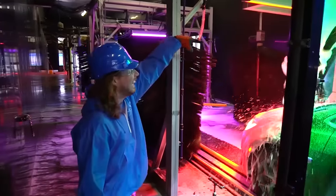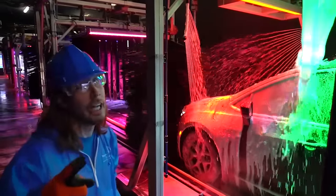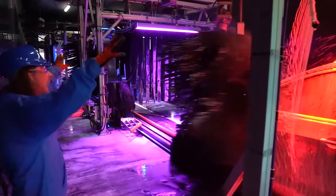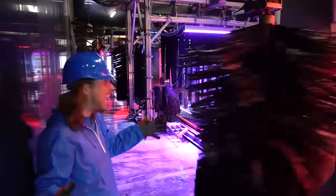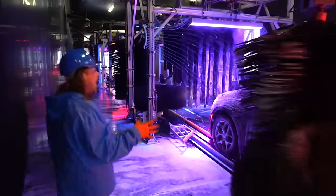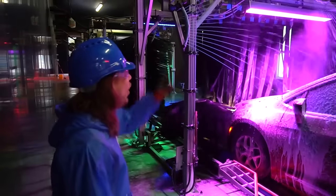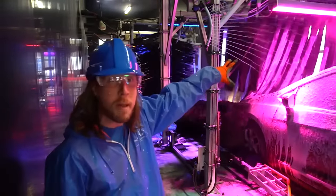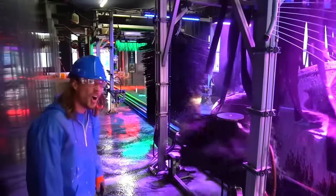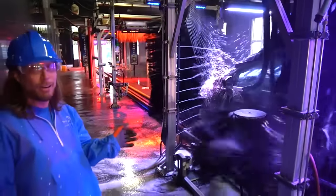Check it out. It's getting all kinds of cool suds on it. Make sure you got your rain jacket on now, because you don't want to get wet. Oh, whoa, it's getting all wet in here now. The spinny brushes. It's wiping the sides. Whoa, watch out. Cool, look at all these cool lights. It's like a purple light, a red and a blue mix. That's really, really cool. It's getting all nice and clean. And we're getting soaking wet in here.